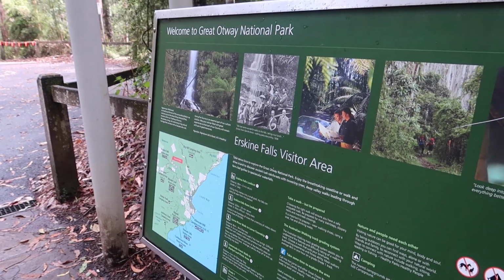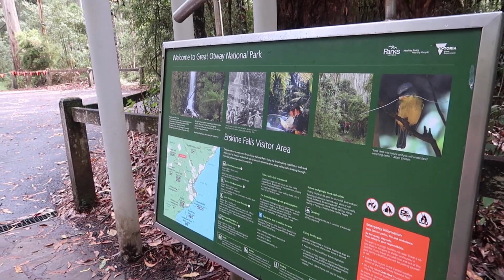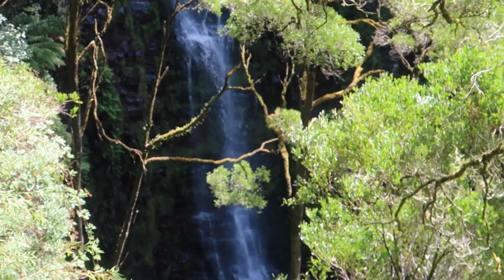Taking a short excursion to Erskine Falls. You can probably hear it already. We are just coming to the closest viewpoint, which is the upper viewpoint, not the lower viewpoint. We're about to see it. Oh wow, this is incredible. You can see the waterfall at one corner, but honestly, the most impressive bit for me is the trees.